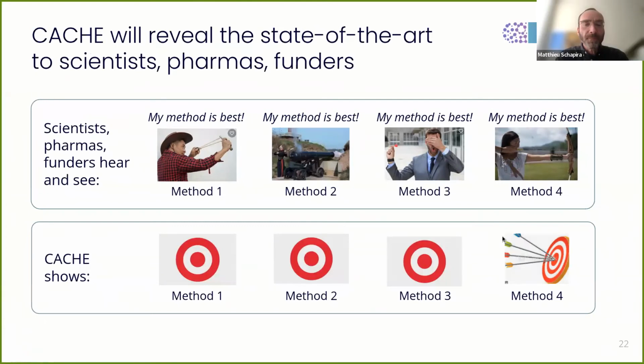So yeah, today, if a scientist reads a paper on computational hit finding, or if a pharma hears a sales pitch from a biotech, or a disease foundation reviews a grant application on computational hit finding, it's very hard to compare these methods and evaluate which are heading in the right direction. And the reason for this is that all these people are applying their methods to answer different biological questions. So they're focusing on different proteins, using different experimental methods to validate their predictions, etc. So it's very hard to compare.